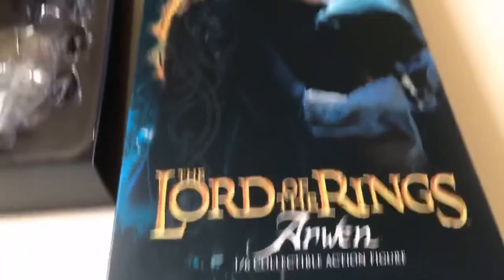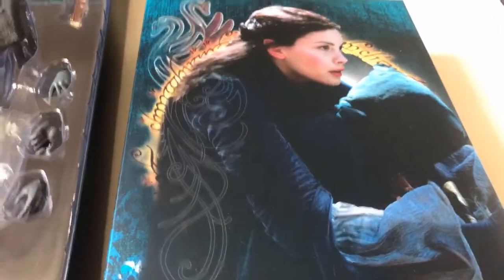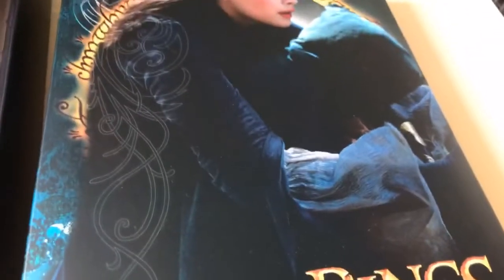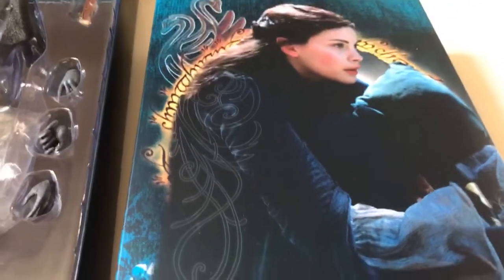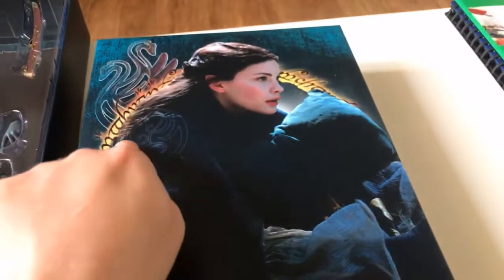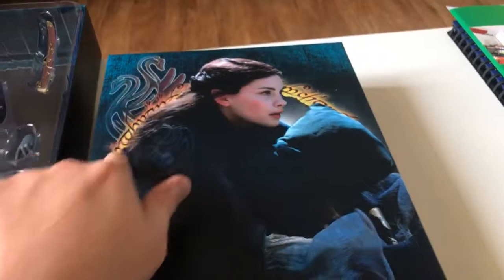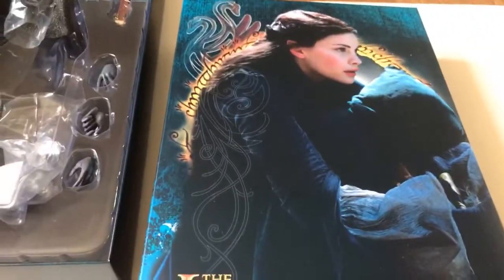So you see that the box has a still from the film there. I believe it's when she's holding Frodo, where she's on the horse, galloping. And we can see that there's this Lord of the Rings, one ring symbol kind of going around there, but then it cuts around to the Elvish pattern.